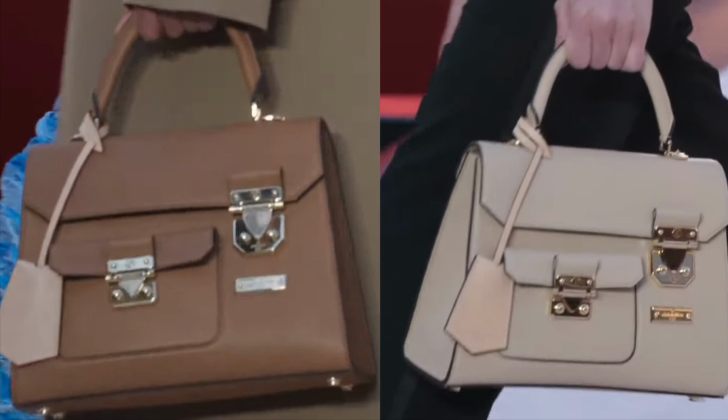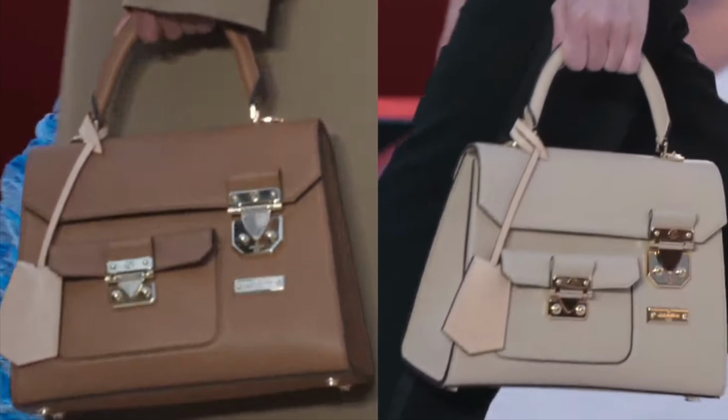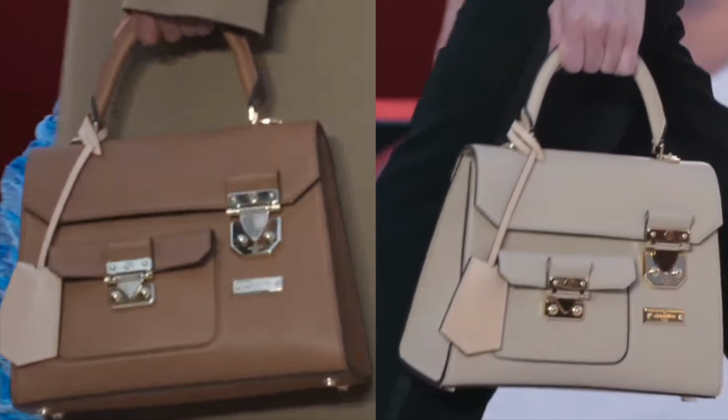It's obviously a very structured bag. It looks like it comes in some sort of calf leather. And I love that this is a new leather bag design by Louis Vuitton. It shows that they're really going in the direction of leather for their high-end designs as opposed to canvas.